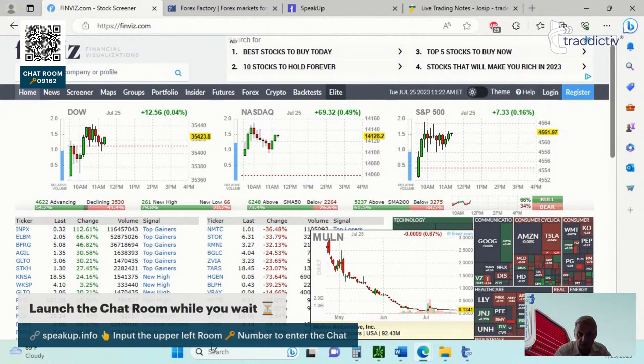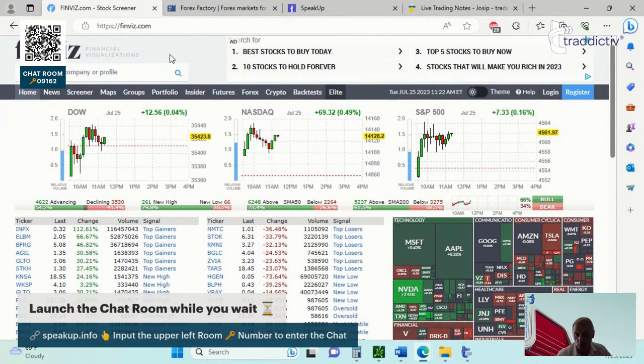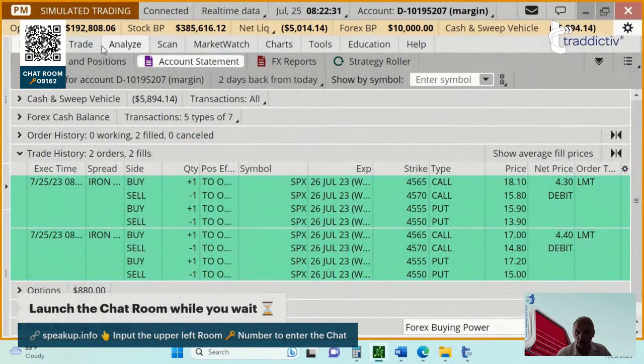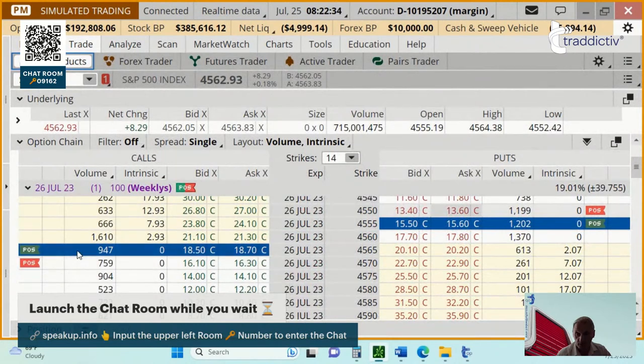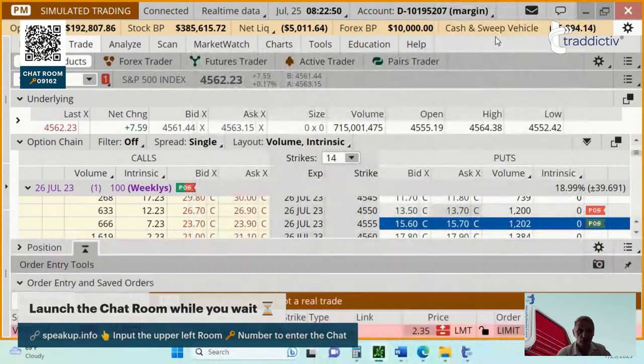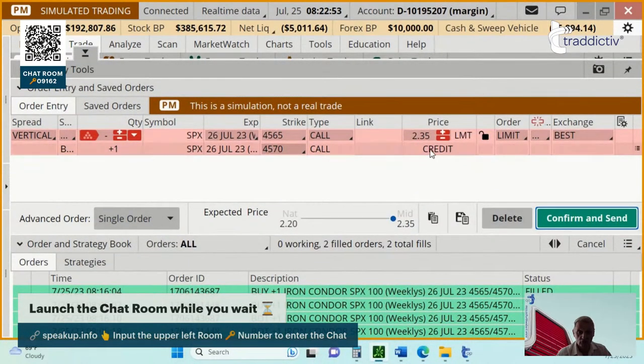Because that's the maximum that you can. So if you can get out on the top side for something more than the $220 that you have paid. Let me explain the way you could do this. I would go into my option here, and I would set a sell order at the 4565 call and the 4570 at a higher price than $2.20. That's for tomorrow.